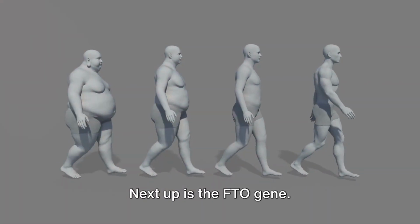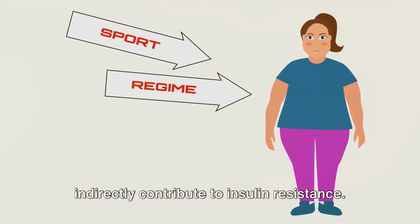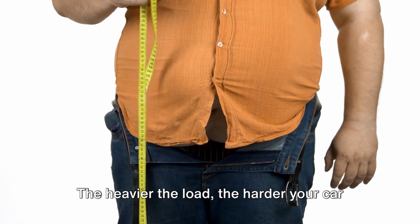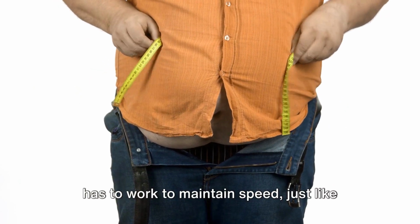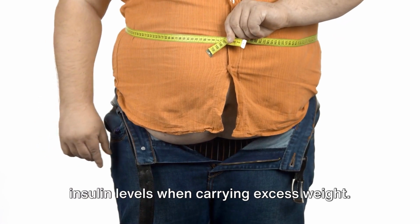Next up is the FTO gene. This gene is linked to obesity, which can indirectly contribute to insulin resistance. Picture this as having a heavy load in your car. The heavier the load, the harder your car has to work to maintain speed, just like how your body works harder to maintain insulin levels when carrying excess weight.